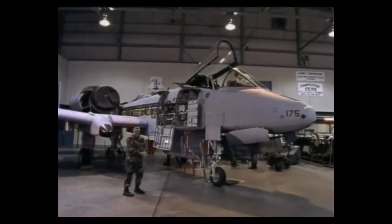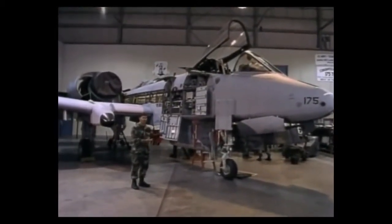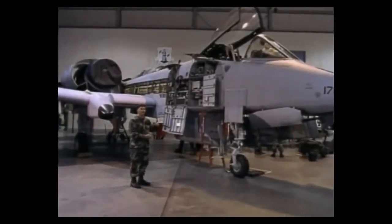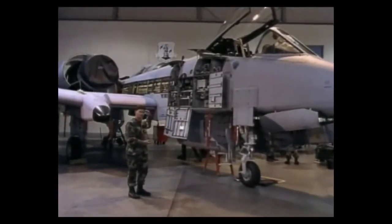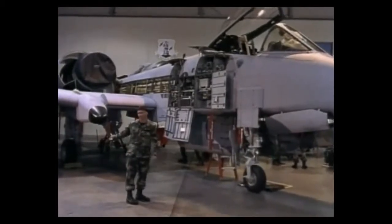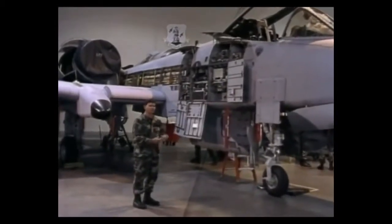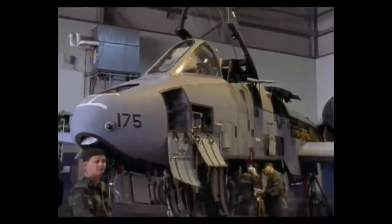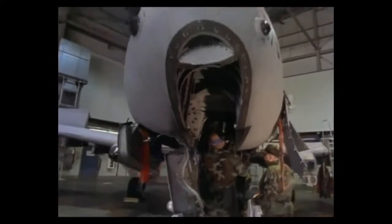This airplane right now is in the phase inspection, which is accomplished every 400 flying hours, and it has come in for a major inspection. During that inspection, they basically open the entire airplane up, and they inspect front compartments, the gun gets inspected, the engines get inspected, the wings, the gears, special inspections that have to be done, TCTOs, and basically gets an overall look at everything. Okay, part of the A-10 phase inspection process is the armors. They've taken this gun out and inspected the gun bay, and now they are in the process of preparing to put the gun back in.